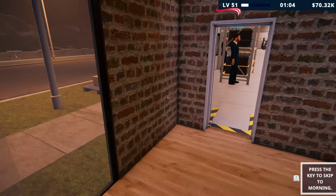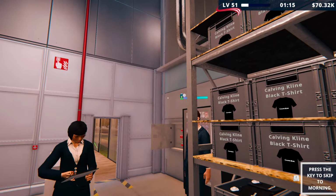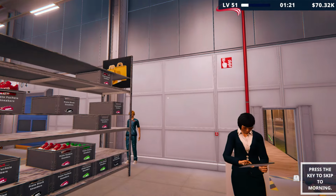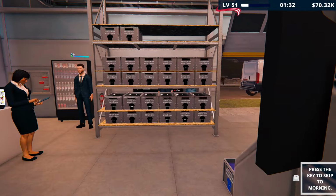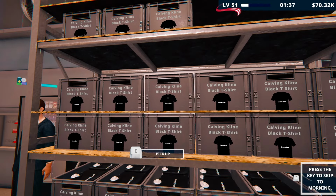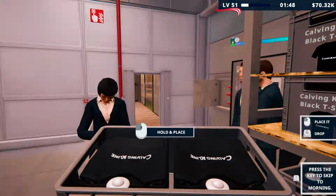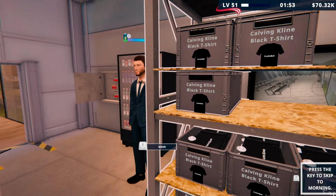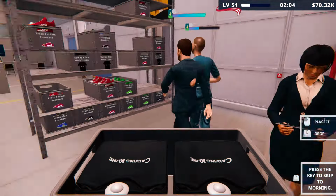So let's take some of the shirts. And now I've got to move all these to... Do I have a warehouse order? I don't. So we're going to take some of these and move them here. Where did I put them? So pick up and move. And pick up and move. And pick up and move. So the Calvin Klein shirts already have a place.